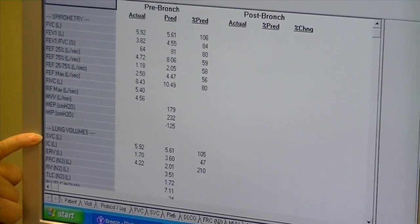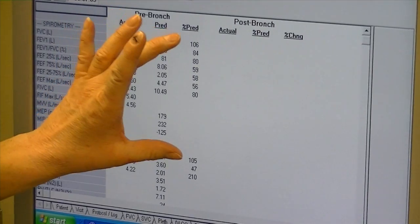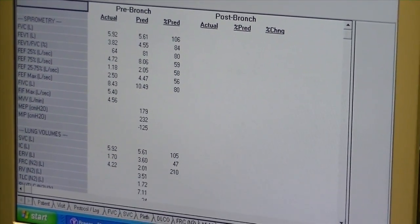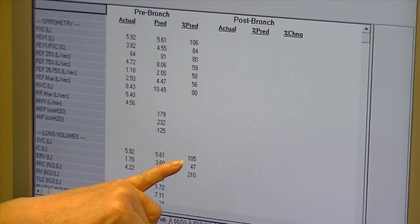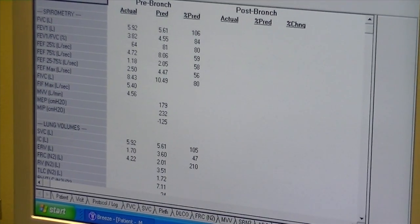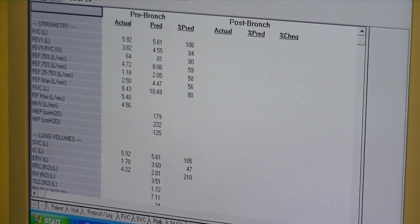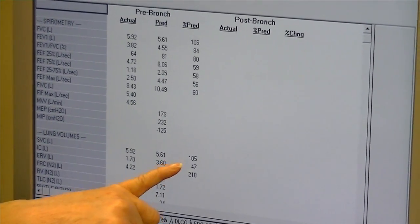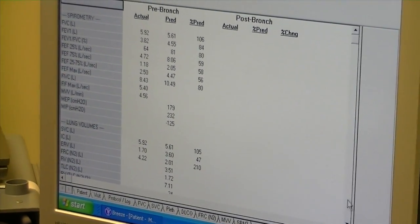Your slow vital capacity versus your forced vital capacity, you really want to see them about the same, which they are. You gave me good efforts, in other words. Sometimes if you have severe COPD, you might see this number a lot higher, meaning air trapping, because when people blow out their air forcefully, their airways aren't as rigid and structured, they get floppy with COPD. So again, we look at that.